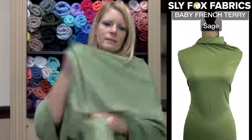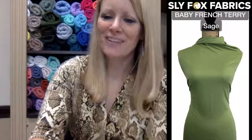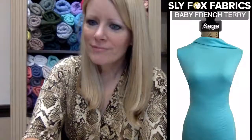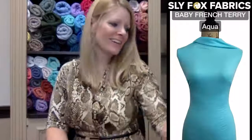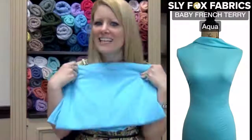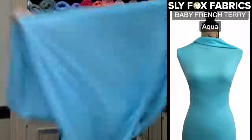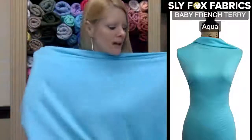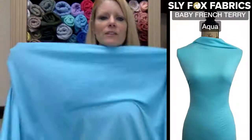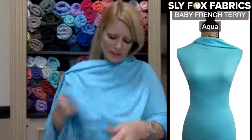I'll throw this over to you. Now you get them all at once. And then this next one is... remember to take the words all down. Aqua. Isn't that pretty? That's a great color. So we thought, you know, you're probably still sewing stuff for the wintertime, but my gosh, we need a little spring around here, especially after that storm that just went across the country.